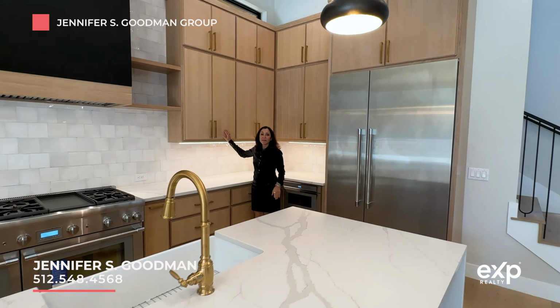Behind me is a king-size bed with plenty of room for side tables, and right over here is our owner's ensuite. You're immediately grabbed by the fact that you have this oversized sink space. Our brass finishes again. I love how they've drawn the brass into the light fixtures, and they've picked it up here on the floor, Omar, with these beautiful oversized tiles that go throughout.